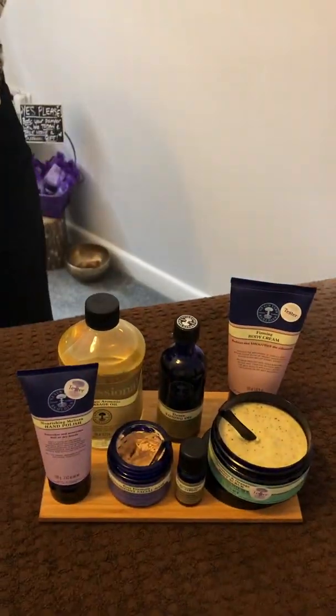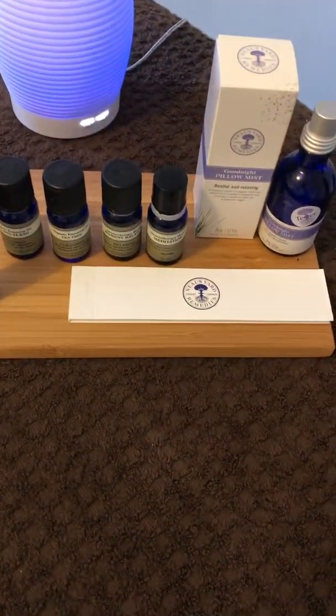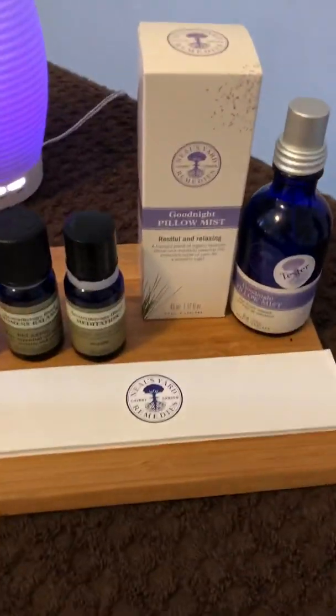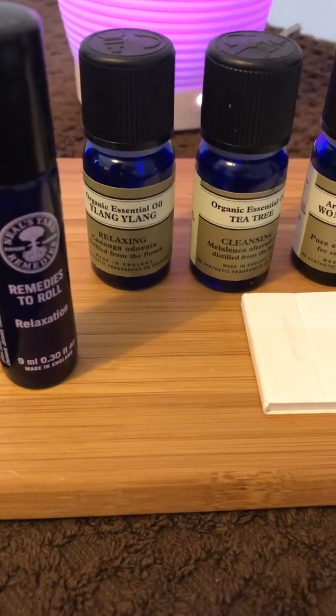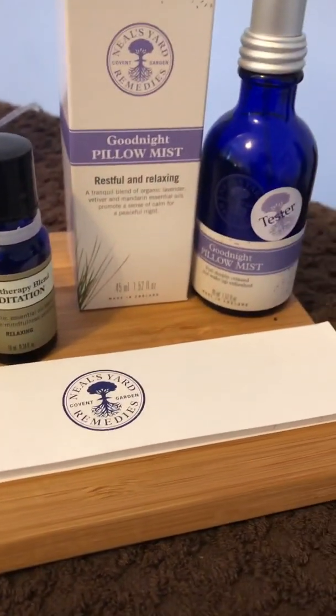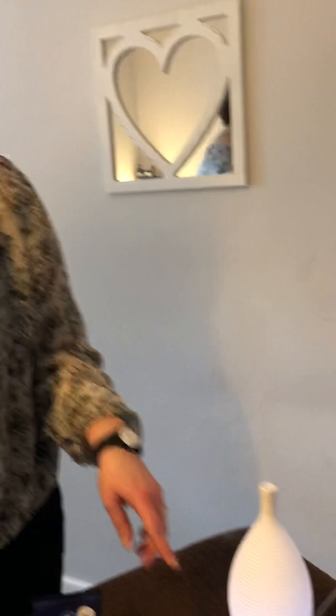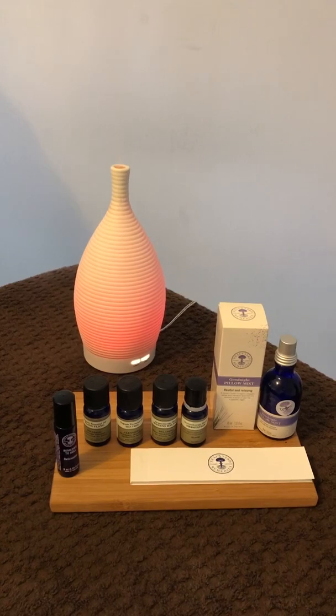Okay, so then we're going to move on to the aromatherapy bundle, which is also fantastic, and it's excellent for any of you who are using aromatherapy in your treatment rooms. The range that's in here offers a really versatile selection of blends and singles, and it allows for a really sensory experience with you. It's also great for any therapists who are not doing body work, essentially, like kinesiologists or homeopaths, because they can use them in their treatment room or use them as aftercare, especially with the pillow mist, for example, or the remedies to roll. They're really good products to suggest that your clients use for their own well-being.